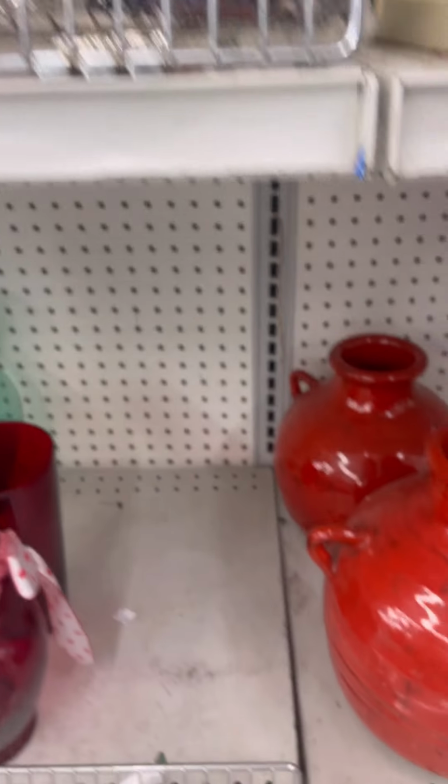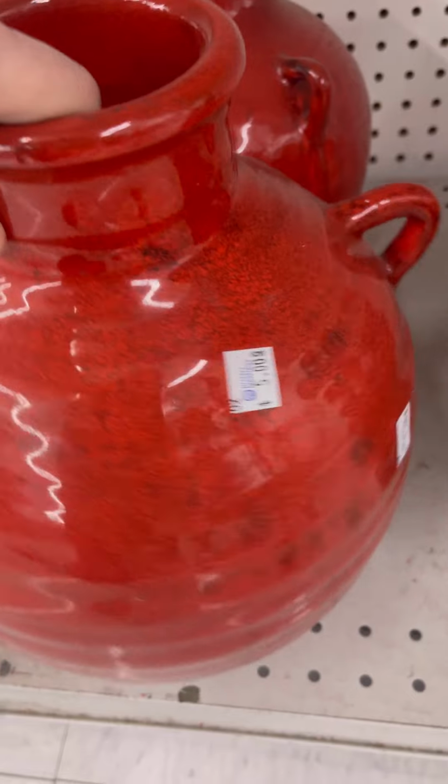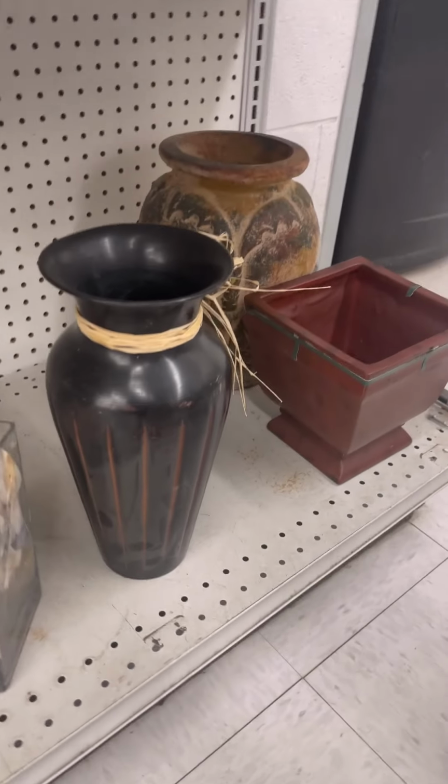I thought was really pretty. They were asking too much for it. I think it would be pottery, so pretty painted. And this piece of pottery was $5. I think it would also be really pretty painted, in more of a neutral color.